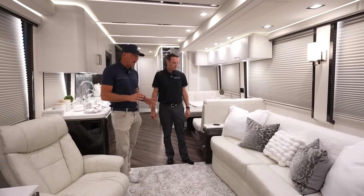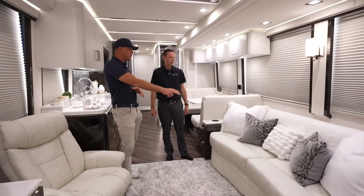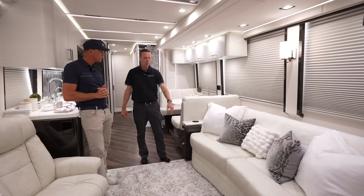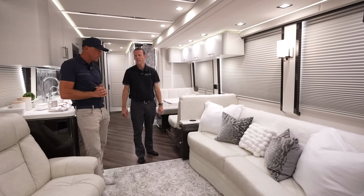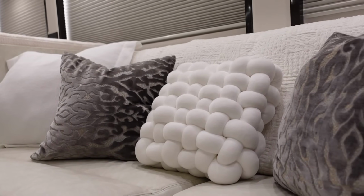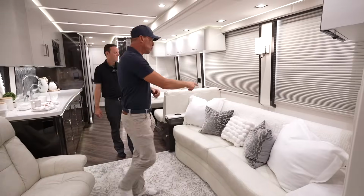Now, this is a bath and a half coach, but is there any additional sleeping on the sofa up front here? So yeah, this sofa jackknifes, Andrew, and we'll make it into a bed that has storage underneath it. I'm going to compliment that pillow. That almost looks like giant marshmallows stuffed together. It looks like a throw blanket. I thought that was part of the upholstery, but that's actually just a throw blanket.